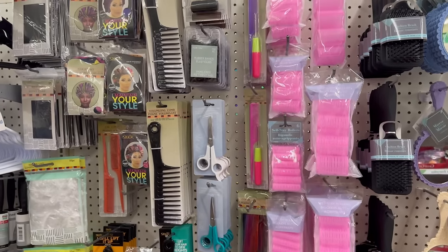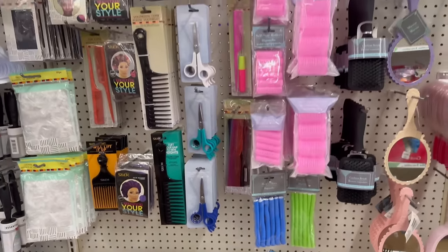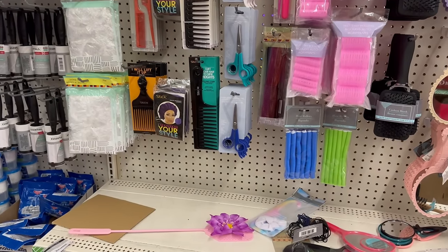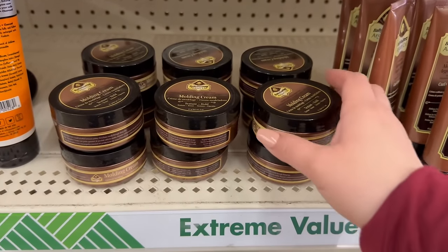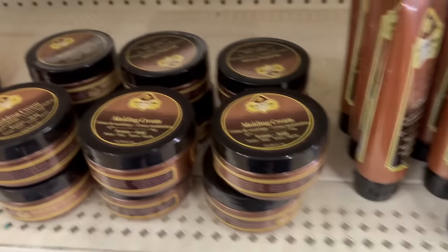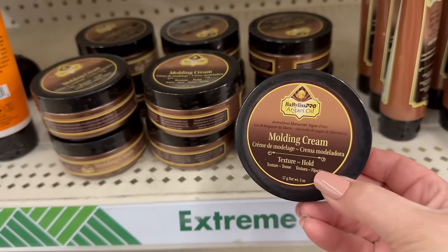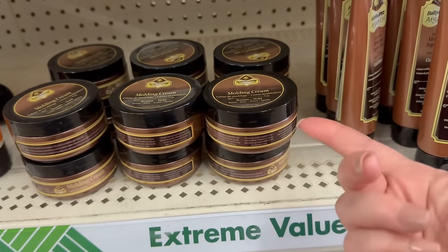Okay, so here's some more of their hair accessories. You got the combs, the wave caps, the hair bonnets, the picks, curlers, and then down here is some more of the One and Only brand as well. So you got the molding cream in this brand. That is really nice. You get a 57 gram, which nets to 2 ounces, it says.